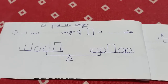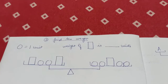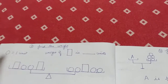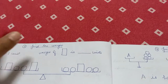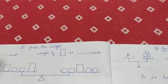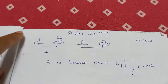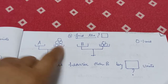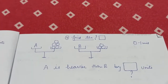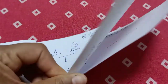So this is complicated for her, but I just want to see. We talked about it long back and I want to see whether she recollects it, or where she is in weighing understanding. That is the intention. So there's only one question. If she gets it through, I know that she got the concept. If she doesn't get it, I know that I have to create more activities for weighing. This one is, again, weight of A is 5 units, weight of B is 3 units. A is heavier than B by how many units? So it's more of a comparison, which I think she can do. This is the easier one.